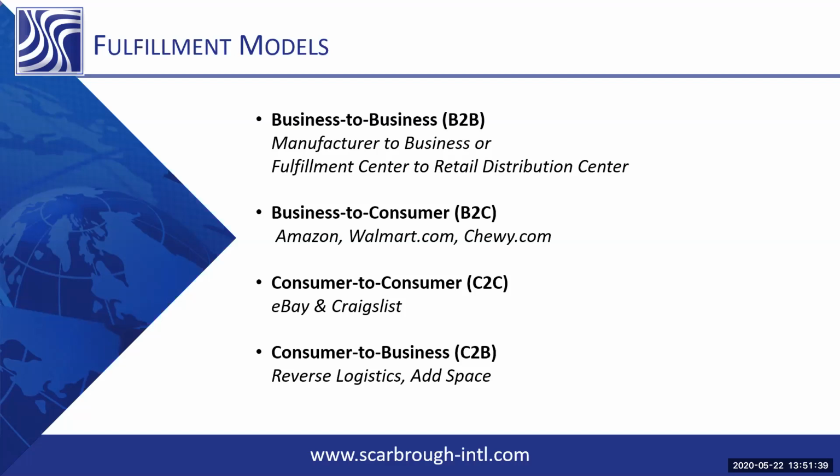The next model is consumer to consumer, C2C, which is one consumer selling directly to another. Something like eBay, Craigslist, Etsy, those kind of things represent C2C fulfillment models. And the final most common one is the C2B, consumer to business. And that's not typically that traditional or something anyone's really thought about, but in the age of the whole B2C, what you're looking at here is kind of the reverse logistics aspect.